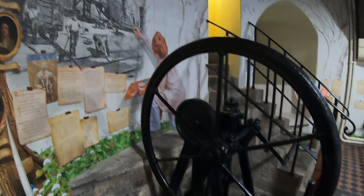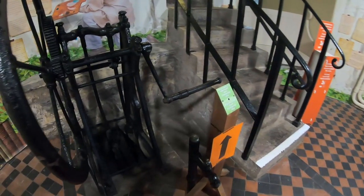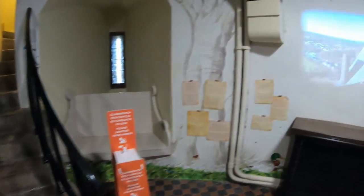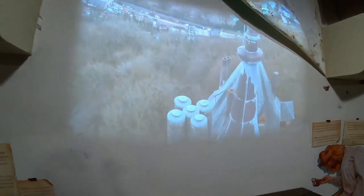Then leading up the first set of spiral staircases, they follow on to different floors and exhibits, and the upper courtyard that you are able to come across, that include several rooms until you reach the ramparts for an overview of the beautiful wooded parklands.